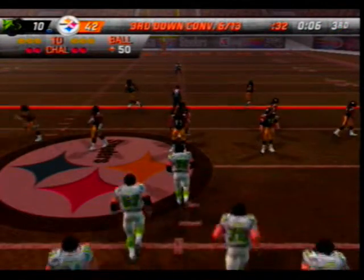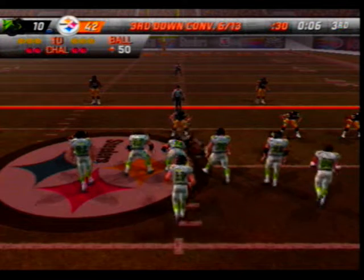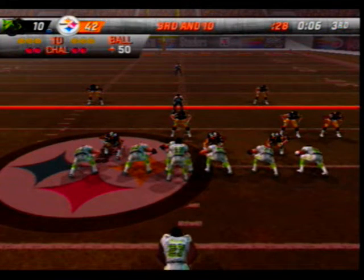They move the chains on third down here. They have to get it to the 40. Let's go. They've done very well on third down to this point.